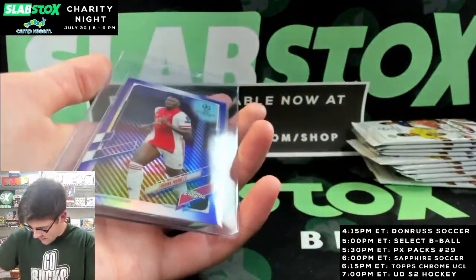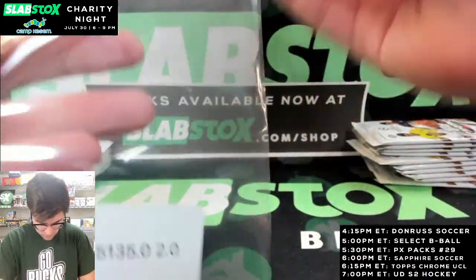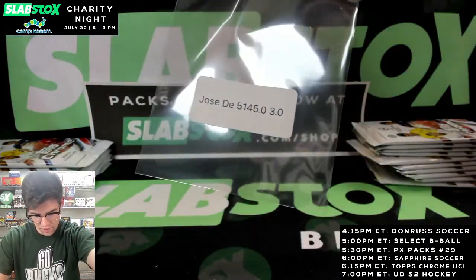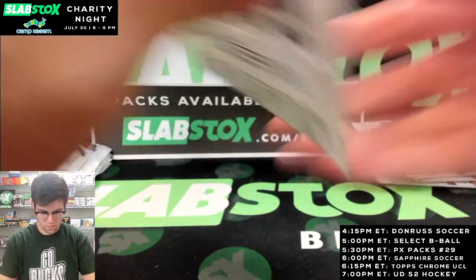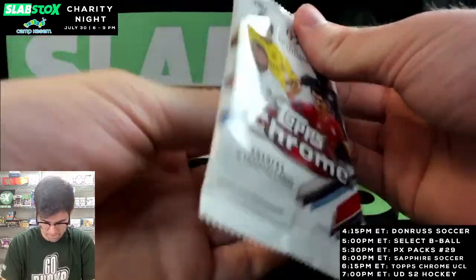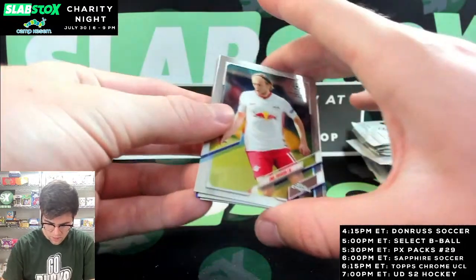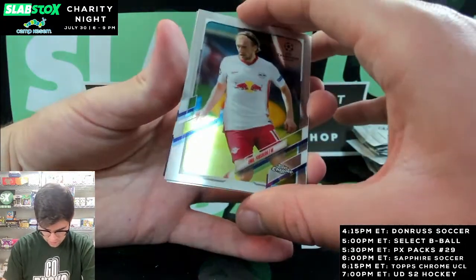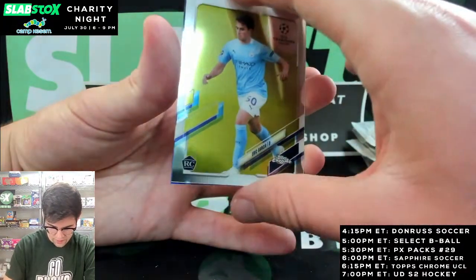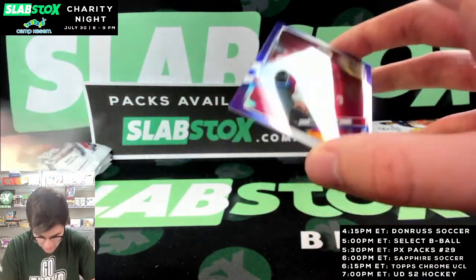This is the last break of the day, everyone. And then we'll be announcing next week. Jose D with number 3. Emil, another purple. Emil Forsberg. Tay-Tay, which isn't really a rookie. Eric Garcia, and a purple out of 250 of Donny van de Beek.